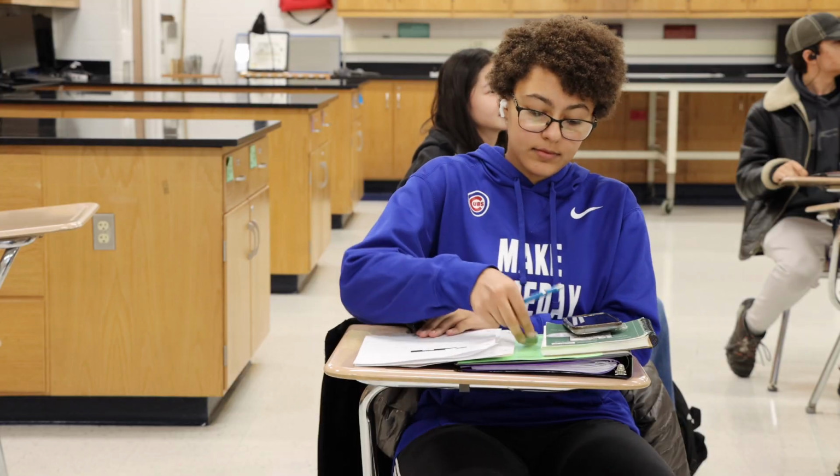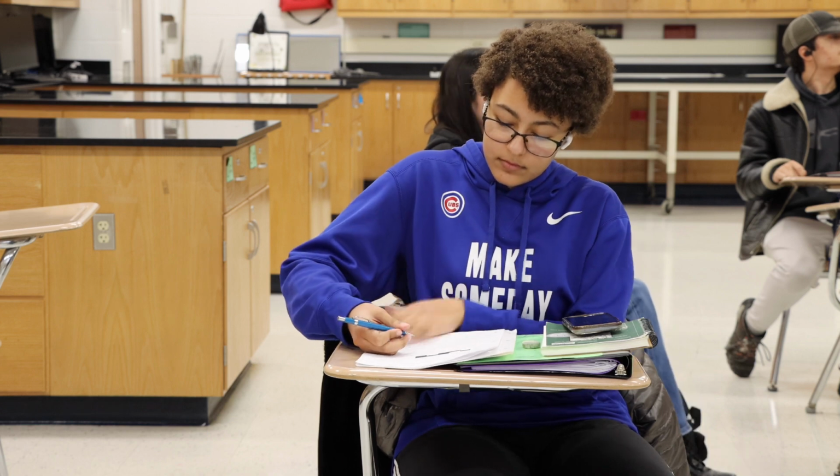Last year we had the individual desks, and it was really crowded all in the front of the class, and you couldn't really work with other people because you were confined in your own thing. So I like these a lot better.